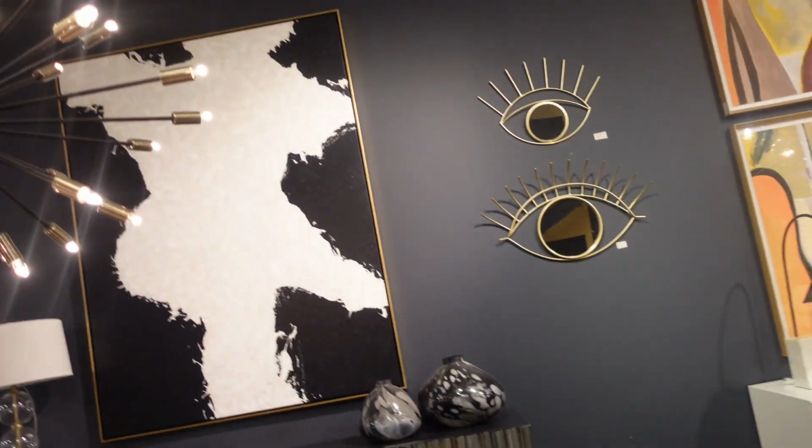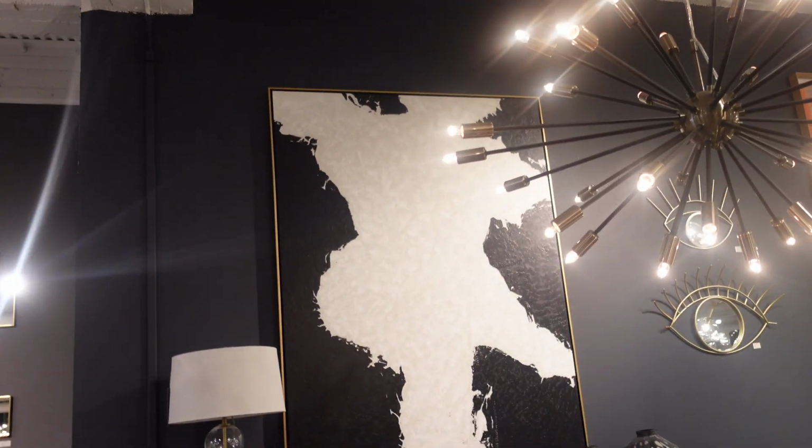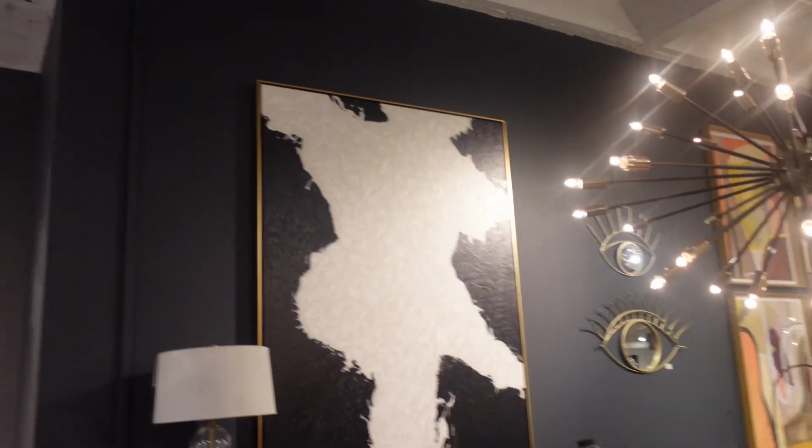I like this, but I don't like the glass. Yeah, I don't want any glass. Like small glass maybe, but not big glass tables. It's either gonna collect fingerprints and dirt or dust.